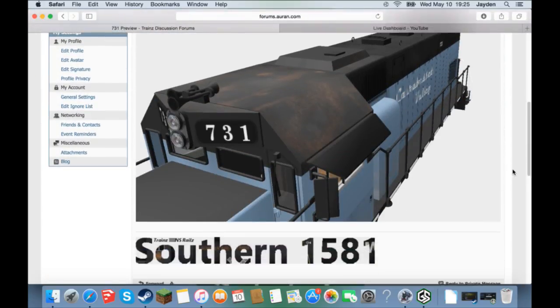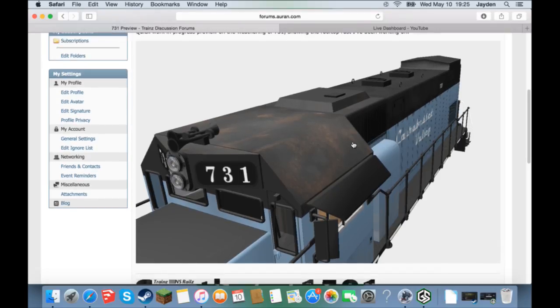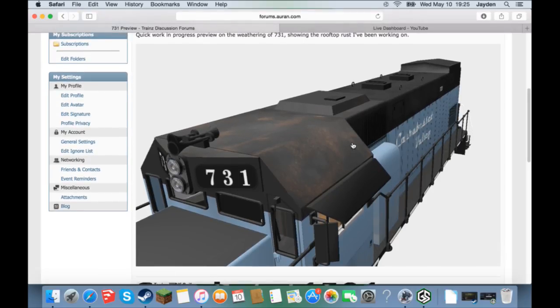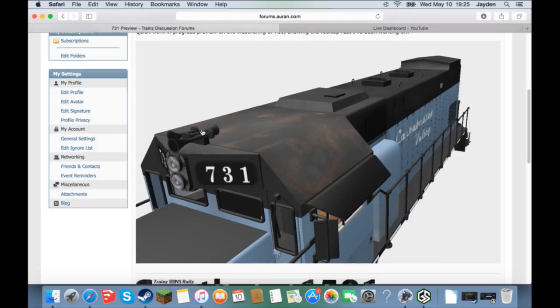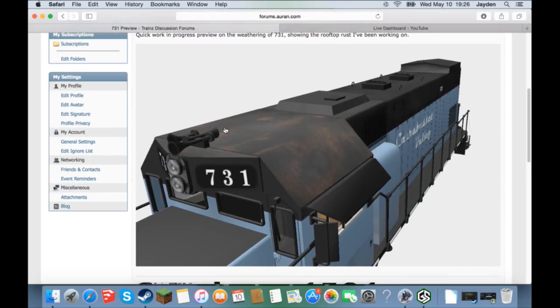Oh, wow. So here's a preview of some of the rust work, and you can see the faded lettering right there on the Carrabassett Valley titles, but that actually is beautiful. Wow. That's nice. I like this. Oh, I'm not going anywhere. I'm going back. I just wanted to show off the photo that Sean sent to me of the Unit 731.